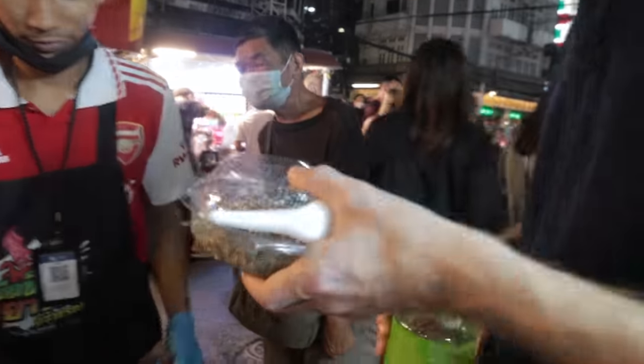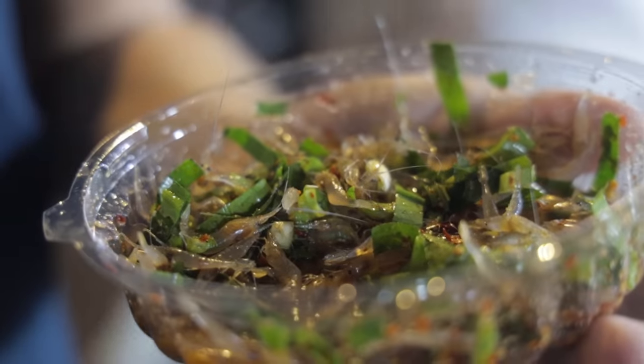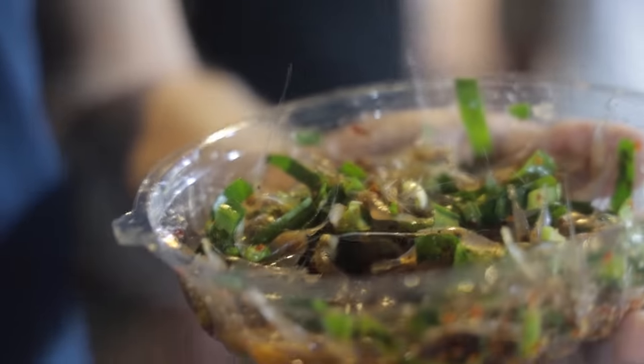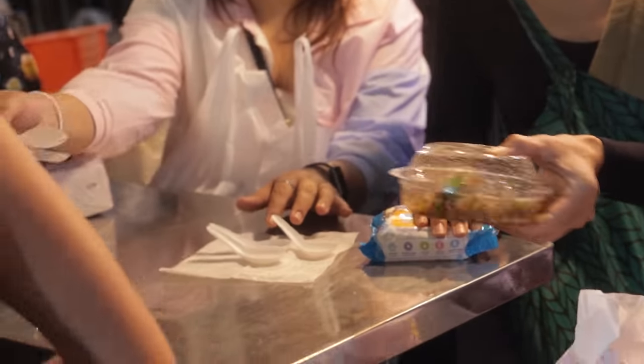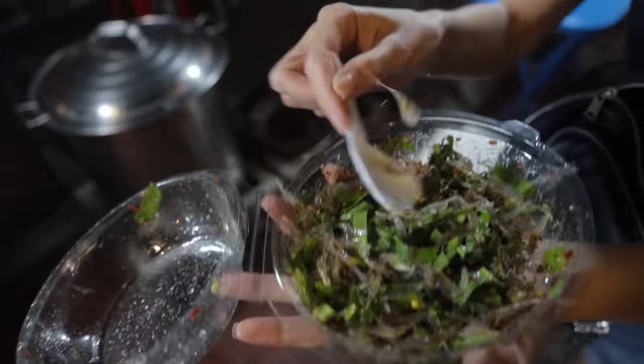Thank you. Oh, look at that. God, it's like vibrating with them jumping. It feels terrible. This is the dancing shrimp salad, and it's because they jump. I've seen people shake it, get everything mixed up, and then you have to open it really quick, scoop them out, and then eat them before they jump away. Oh my god, they're jumping! They're jumping!